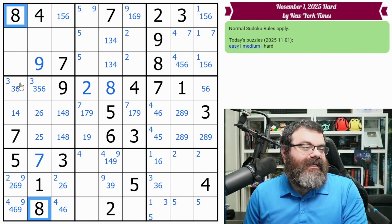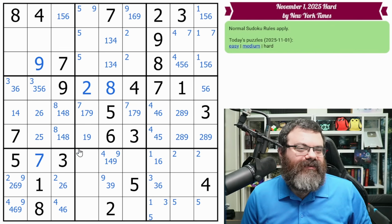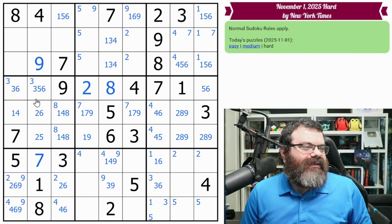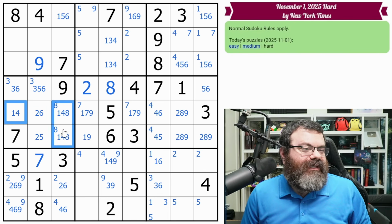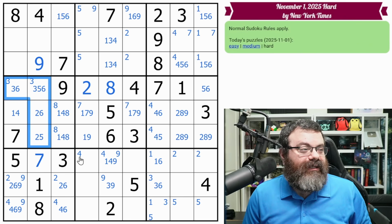I don't know how I missed these 8s. They've been here the whole time. 8's in one of these two. I could have had that corner marked. I don't know how much that would have helped. So yeah, these are down to just 1, 4, 8 because of our hidden triple, if you want to use that, or this naked quad here.